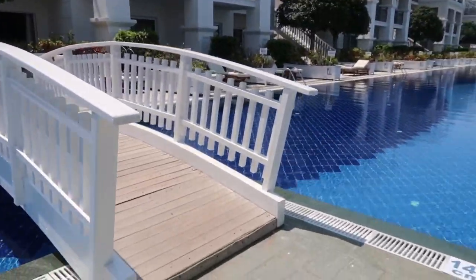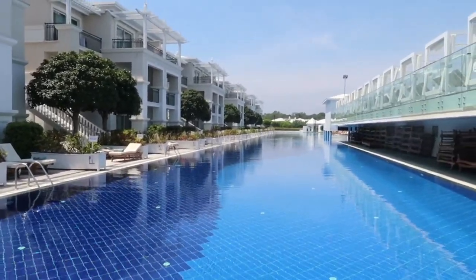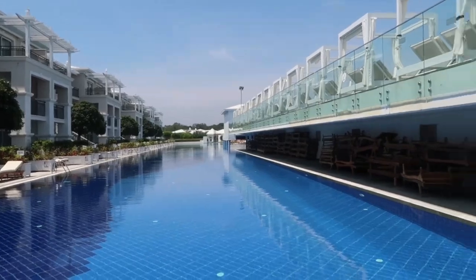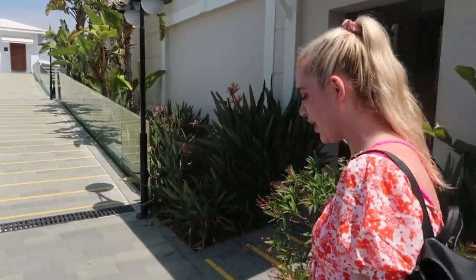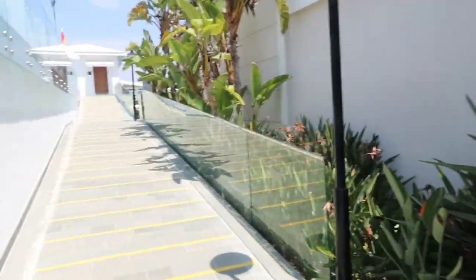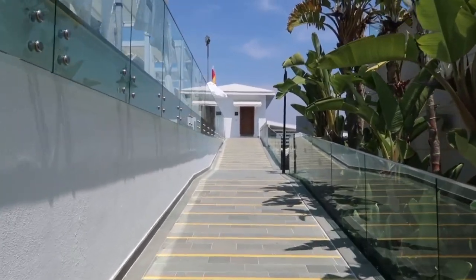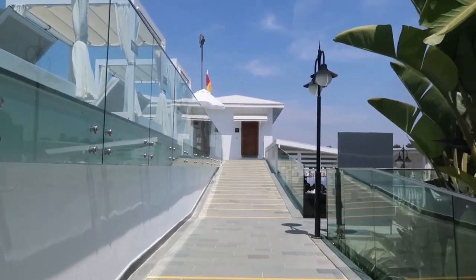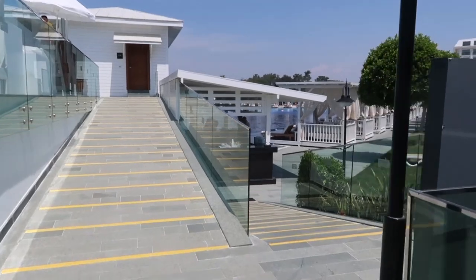Like being at Venice, little bridge there. You wouldn't believe that this hotel is actually pretty busy at the moment. There's no one here, but it's just so big. Last night when we went for a drink, it was heaving. There were so many people about. But because it's that big, there are all different areas to go. Don't forget as well, you can go over to the beach. Up this ramp, there's another bar there.